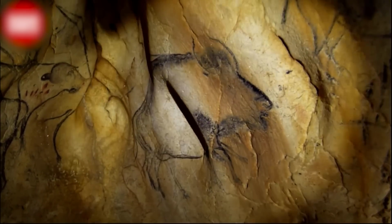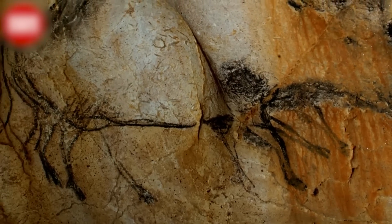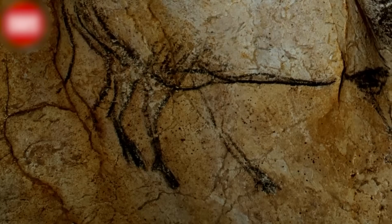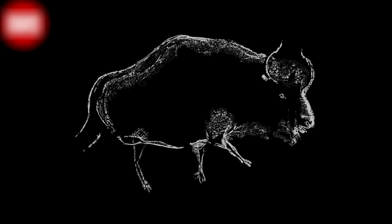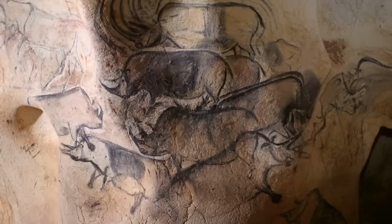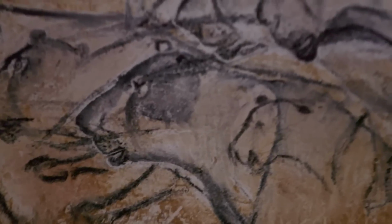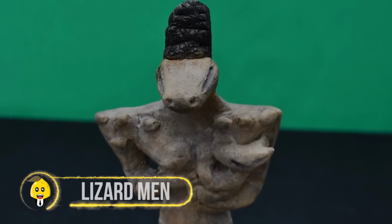What truly captivated researchers was the attention to movement in these Paleolithic masterpieces. Some animals, like a galloping bison, were drawn with 8 legs instead of 4 to depict motion, almost like frames of animation. Experts believe this Stone Age cinema holds a deeper narrative, and they're working hard to uncover its ancient secrets.